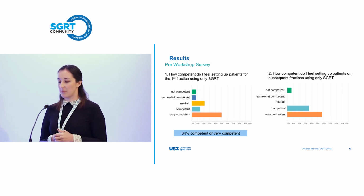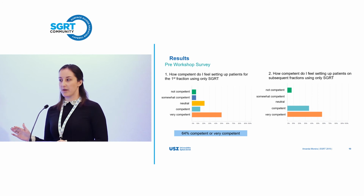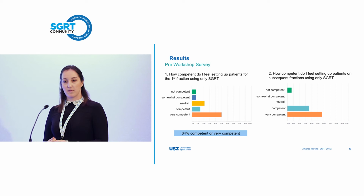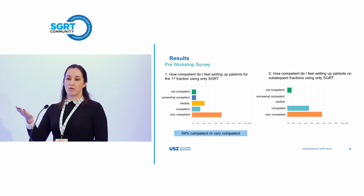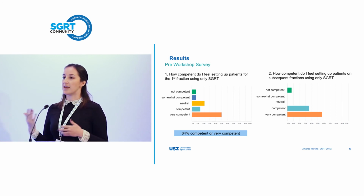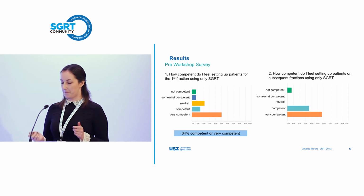If you move to the second question, how competent do I feel setting up patients on subsequent fractions using SGRT? We see already a big jump into that competent and very competent section, and I think that comes from we save the table values on the first day. So as of day 2, you already have a position to which approximately get the patient into position where you can turn on the SGRT and you already have reliable deltas to really just fine-tune that position.